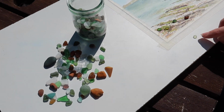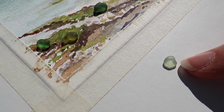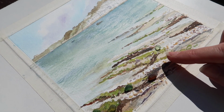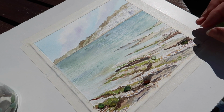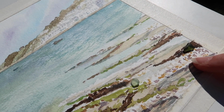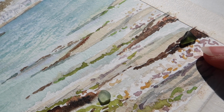So you don't get many greeny blue colours like that. That is quite beautiful. I wonder if I could use that to maybe represent one of the rocks underwater in that rock pool. I think that looks quite pretty. And finally I think I'll put that one there, just a bit of a contrast with the dark brown seaweed. Might change that. I quite like that though.